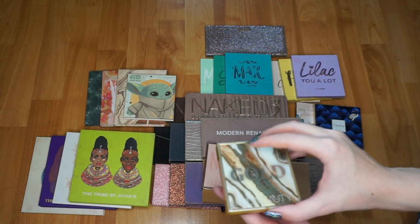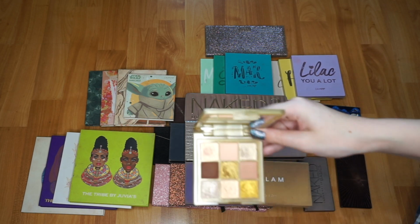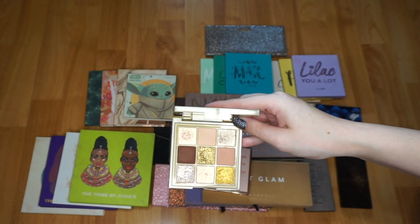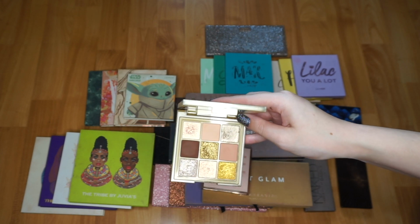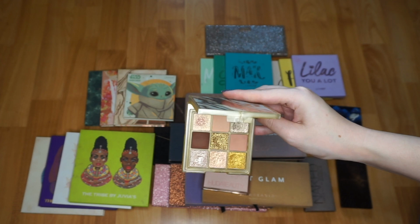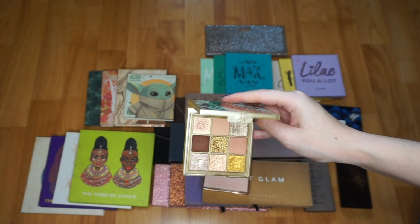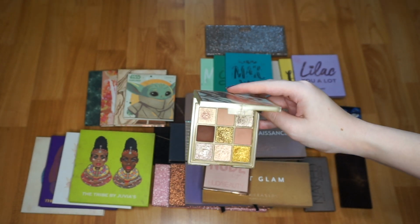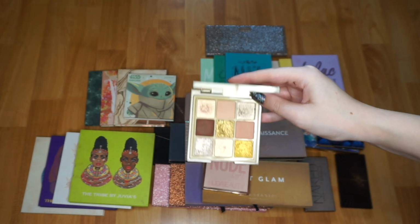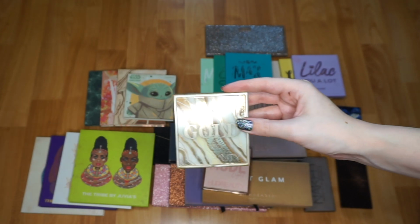Then we have my first Huda Beauty palette, which was the Gold Obsessions. This was a limited edition palette, I believe. I don't know if it's still available, but it was exclusive to Cult Beauty, and I really love this. This is the first palette that I tried from Huda Beauty, and I really enjoyed the formula, which is why I decided to pick up more palettes from her. It's a good palette. I really enjoy this. I love the color story, so this is staying.